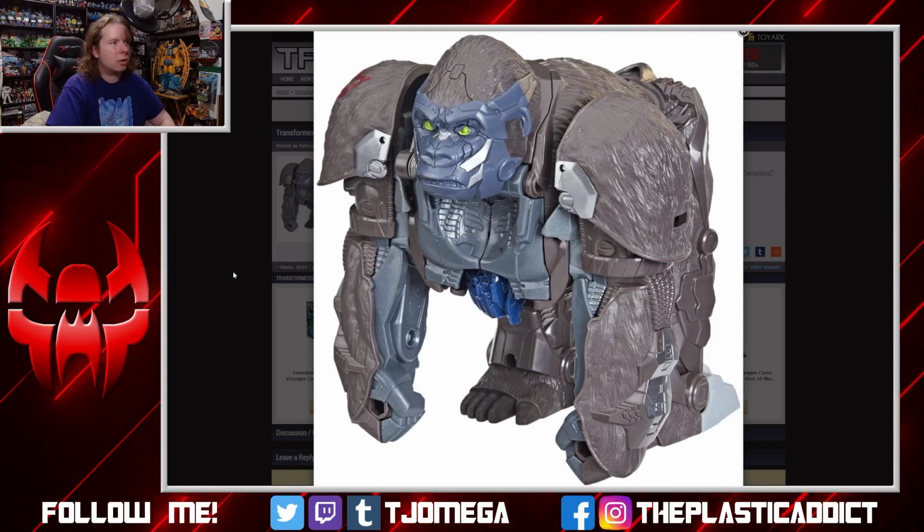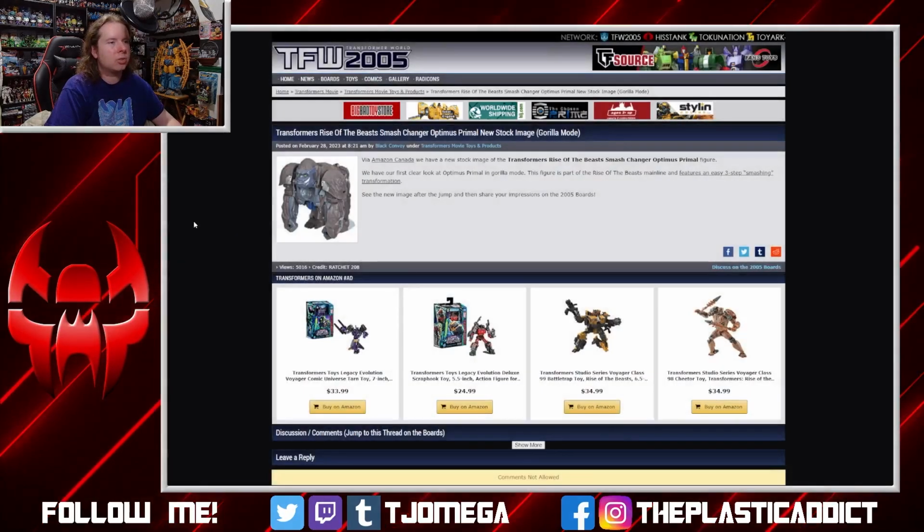Smash Changers are interesting. I haven't picked up the Optimus Prime. I might pick up the Primal depending on how the robot mode looks, because it just looks like a fun gimmick. Just go bam, bam, bam. There's my robot. Not that I have a suitable flat surface for that. My desk is always covered with future projects.